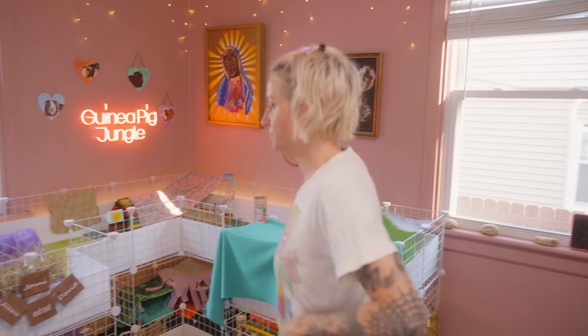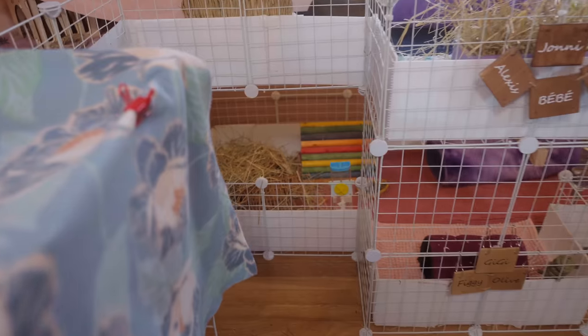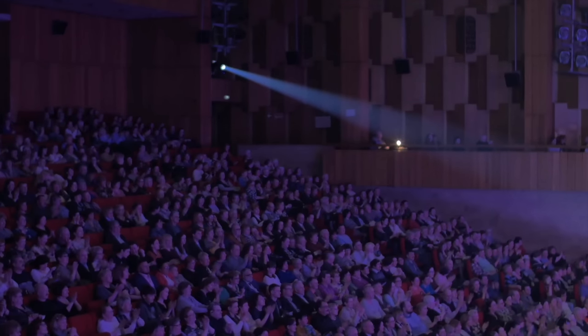Okay, I'm done. Not that you guys are out of breath or anything, but I am. Mostly my back is out of breath from doing that lower cage. But she is done. Are you ready for the grand tour? Are you ready for MTV Cribs? I'm proud of you. Guinea Pig Jungle Cribs, y'all.